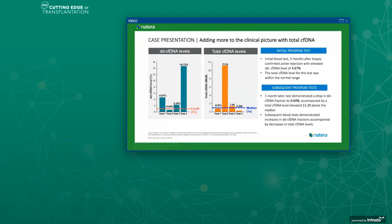So if we look here, the donor cell-free DNA percentage was given as 4.7%, and cutoff, as we all know, is 1%. So the cutoff here is low, here is high, and here we know that there is something happening, whether that something is infection or rejection or whatever else have you. But in this case, we know it is antibody-mediated rejection because we have the biopsy that shows us what's going on.